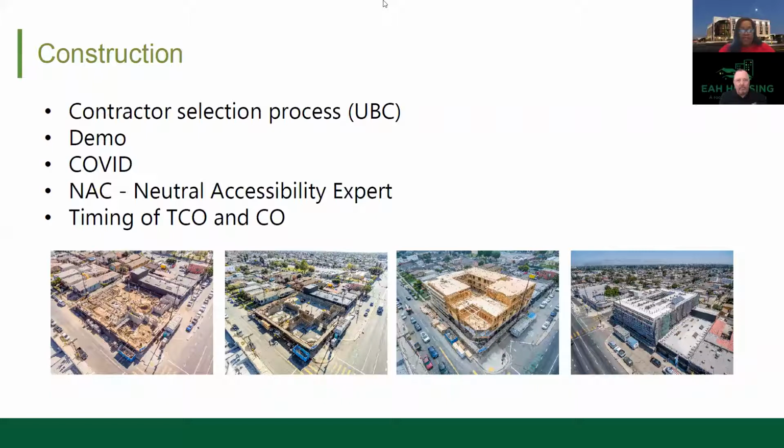Upon receipt of the bids, myself, along with our construction manager, will complete an analysis of all bids. We will then choose 2 to 3 GCs to interview. After that process was completed, we awarded the contract to United Building Company, also known as UBC. Demo. Our development site consisted of 1 single-family home and several storefront retail spaces. Although demo was delayed due to noticing adjacent property owners, our GC was instrumental in getting this process completed.